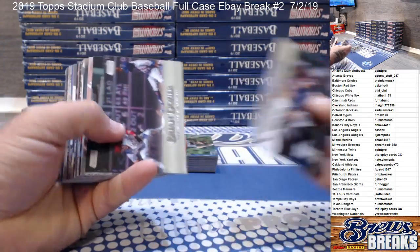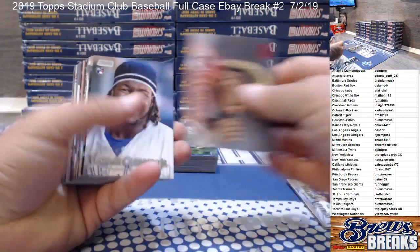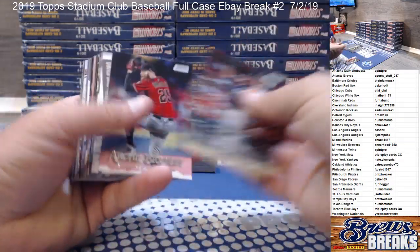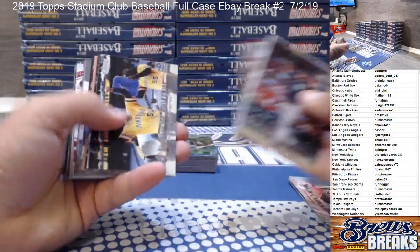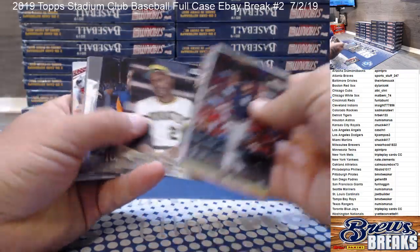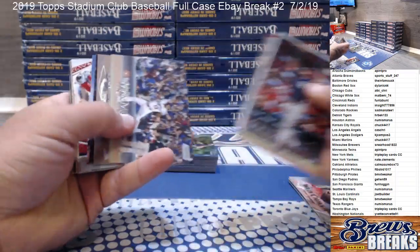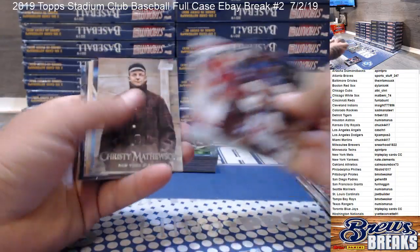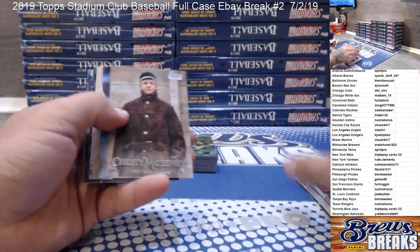Box 1. Willie Calhoun, red. We got a Vlad Jr. Eric Hosmer. Shohei Ohtani, Beam Team.